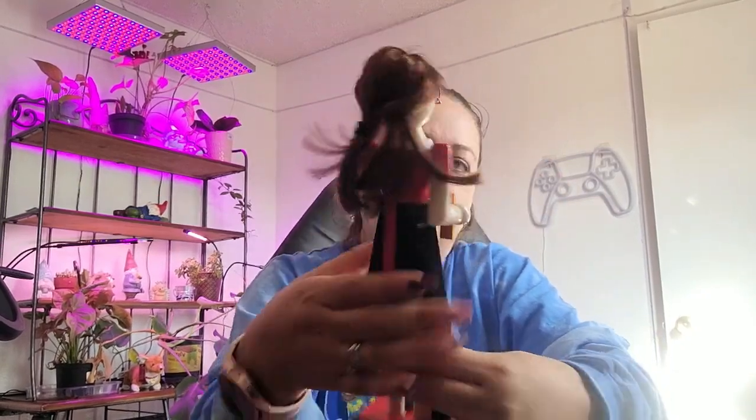You see? Cute. So I got that one. Now I have two, one for each of my daughters, which one is over there. And then I got these. I got two of them because one is for me and the other one is for my grandma.